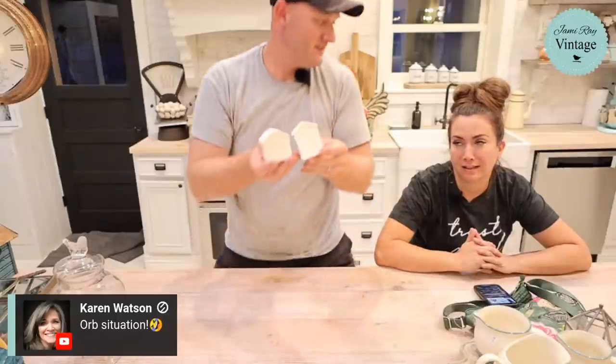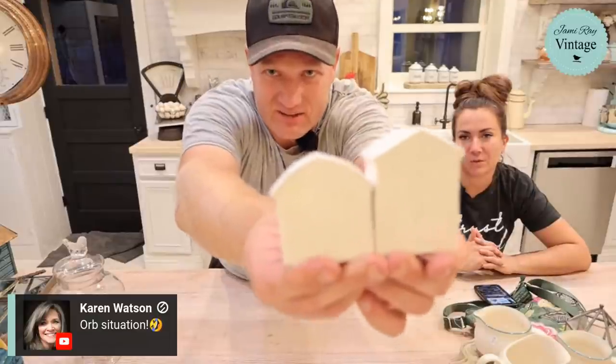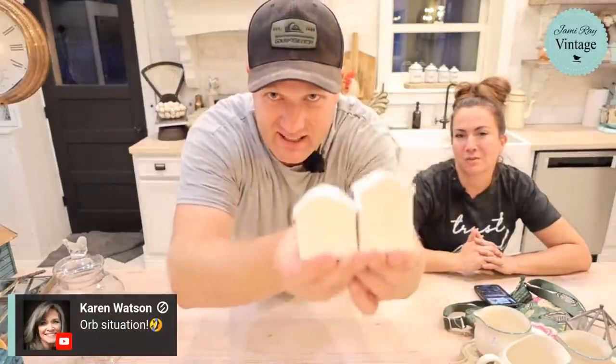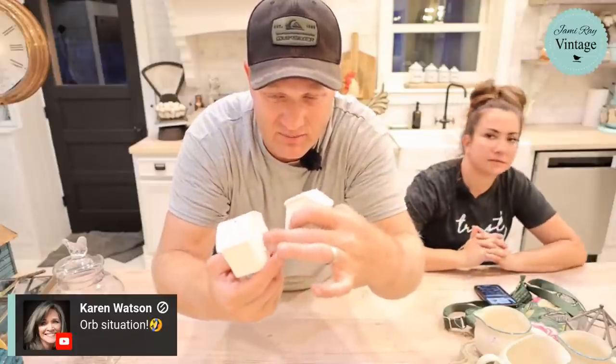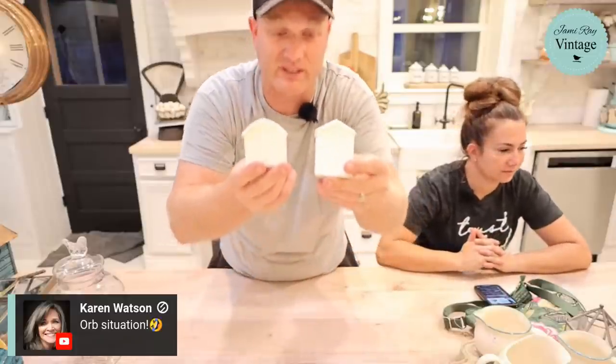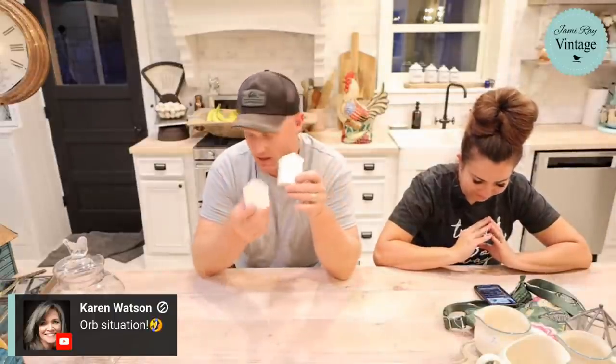I already did some scrubbing. You did some scrubbing? I did some preemptive scrub because I couldn't even photograph them. They were not used. They were just on someone's shelf. It's not picking it up. Anyway, they've got little indents in here. There's a barn door. If you really want to see them good, check out the website, jamierayvintage.com. Salt and pepper shaker should bring them right up.